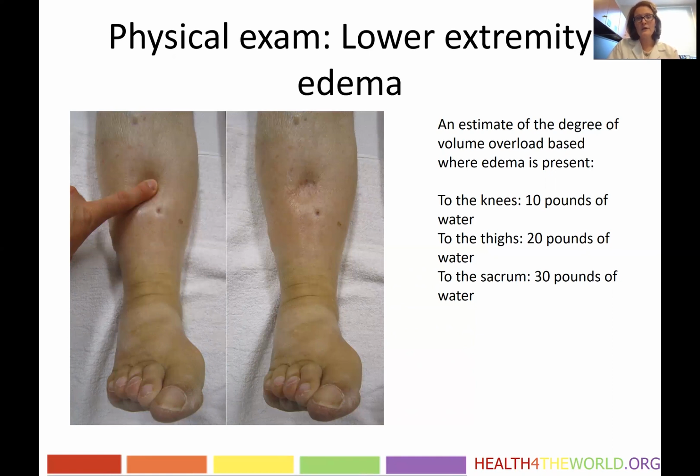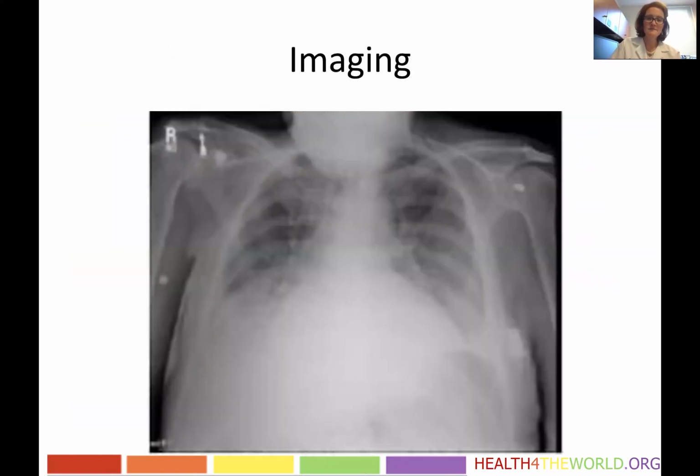Not every patient with heart failure will have lower extremity edema, but certainly it is a helpful measure of where a patient's volume status is. And if you have access to a chest X-ray, we may see evidence of pleural effusions, or of increased interstitial markings or pulmonary edema, Kerley B lines with fluid between the fissures, an enlarged heart, as in the case of this patient, and we may see mediastinal fullness or hilar fullness due to dilatation of the pulmonary vasculature.